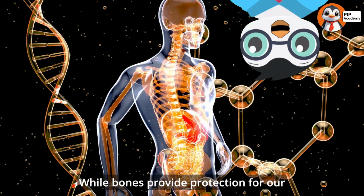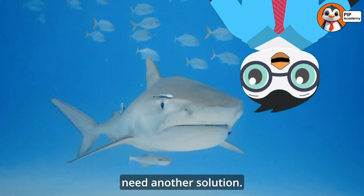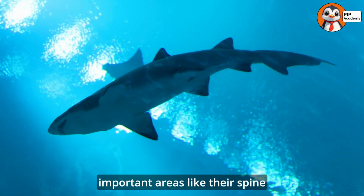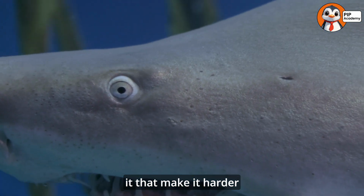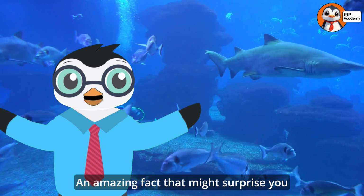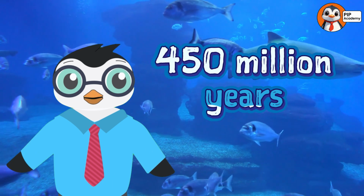While bones provide protection for our internal organs, sharks need another solution. Many sharks have developed tough, calcified cartilage in important areas like their spine and jaw. This calcified cartilage has minerals in it that make it harder and stronger, almost like a middle ground between regular cartilage and bone.